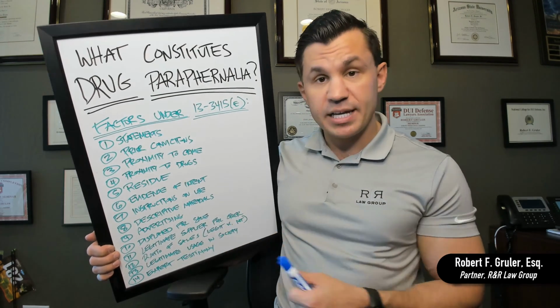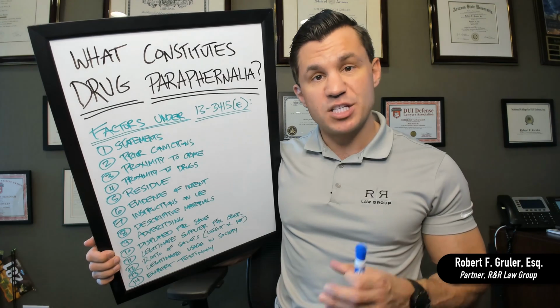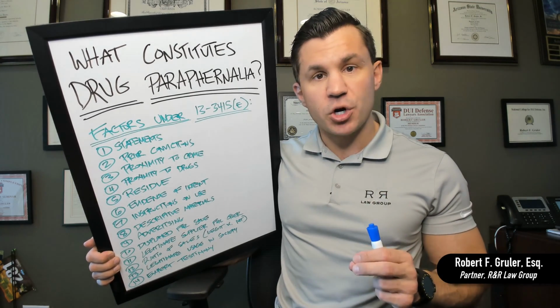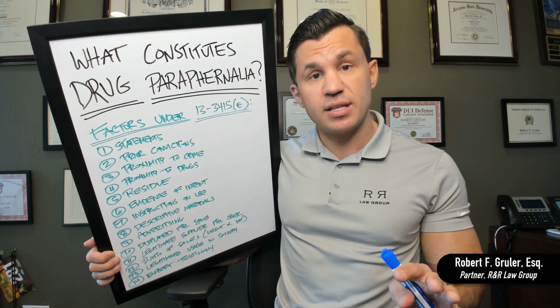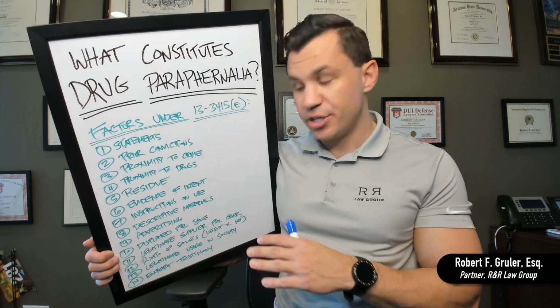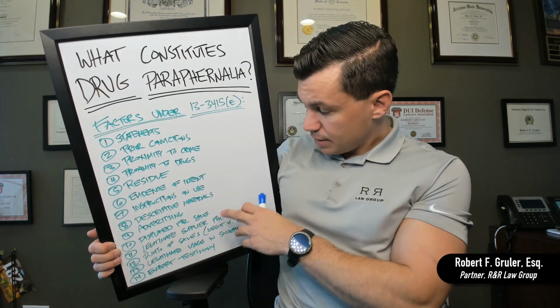If it is displayed for sale as drug paraphernalia, if it's something that is specifically marketed for marijuana or specifically marketed for cocaine or something along those lines, where somebody can take a look at that advertisement or that product being on sale and say, this is for this purpose. That's a good indicator. Finally, we've got four more.